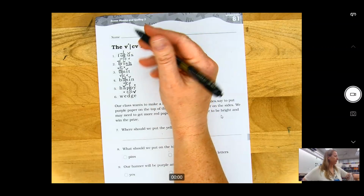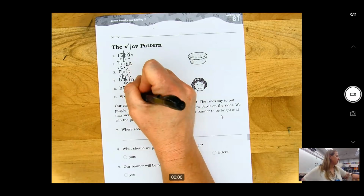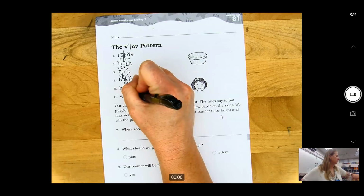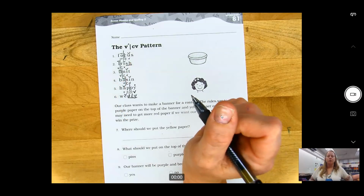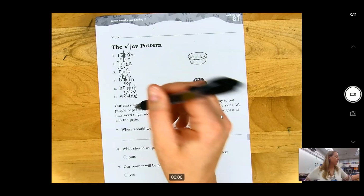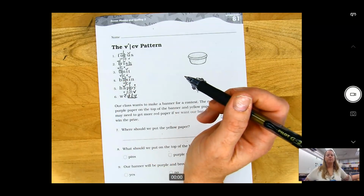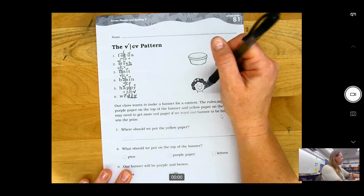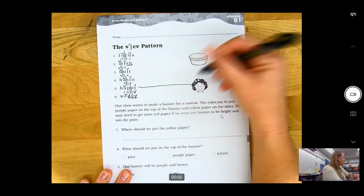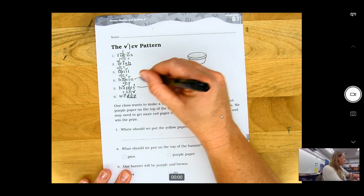Happy. Okay. Oh, here's trigraph, DGE. It makes the J sound. And this vowel is followed by a consonant. We code it with a breve. Remember, a J sound after a short vowel is spelled with DGE. So this is wedge. Okay, let's see. This girl looks happy, and this is a basin.